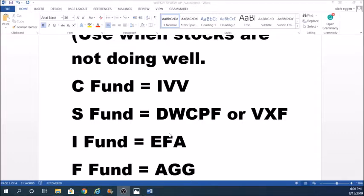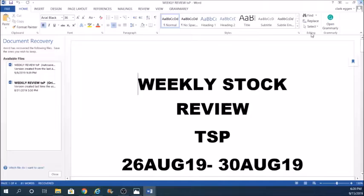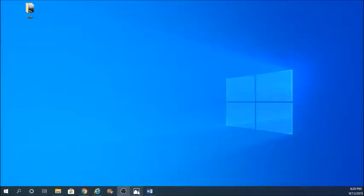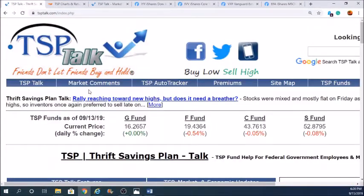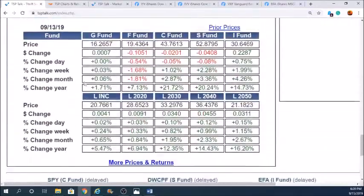That being said, we go over a general overview of the funds, and once we do that, we go into a technical analysis of each fund. The first thing we're going to start off with for the week is our analysis. This week we saw markets change for the most part, so I'll go show you what those look like.